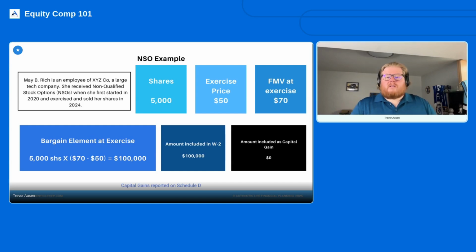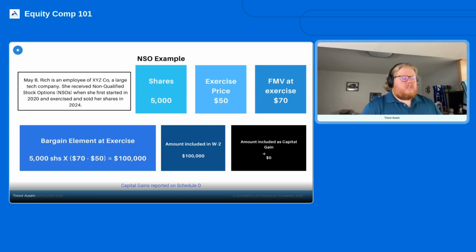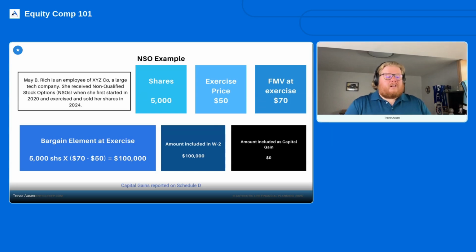You do need to be aware of this, because the last thing you want to do is pay tax on $100,000 of income and then pay long-term capital gains tax on top of that when it really should be zero. As a quick rough example, for this client, that's probably a $15,000 difference in taxes at least, if the custodian is reporting the better option of the basis being $50 per share rather than what it actually is, which is $70 per share. It could be even worse if they report it as zero. So it is a significant thing to pay attention to.